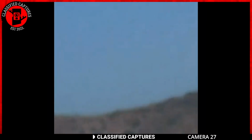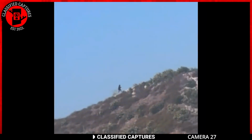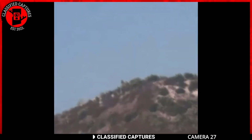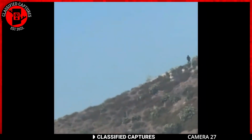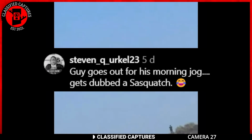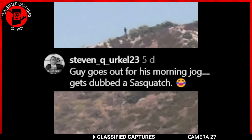The size of the figure is also noteworthy. According to the paranormal community, it's much larger than the average human. If you're wondering how they came to this conclusion, they just compared its size to its surroundings. Seeing a giant on a mountain could mean only one thing for paranormal enthusiasts: Bigfoot. While they wanted to state this was evidence of Bigfoot's existence, skeptics argued that it could just be an ordinary man on a jog.